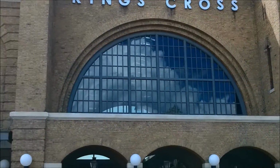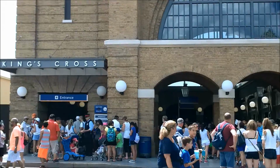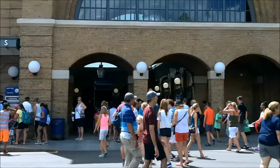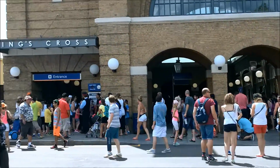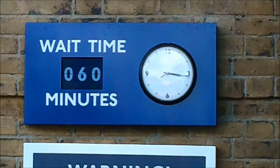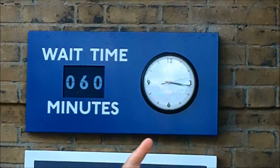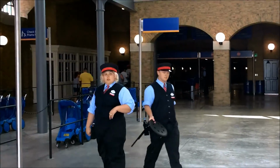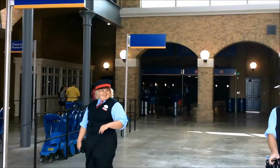There's the King's Cross train station. Entrance is right there, and you get on a train and it takes you to Islands of Adventure. Wow, 60-minute wait for the train. There's the inside, and right over there, they check your ticket and make sure you have a dual park pass.